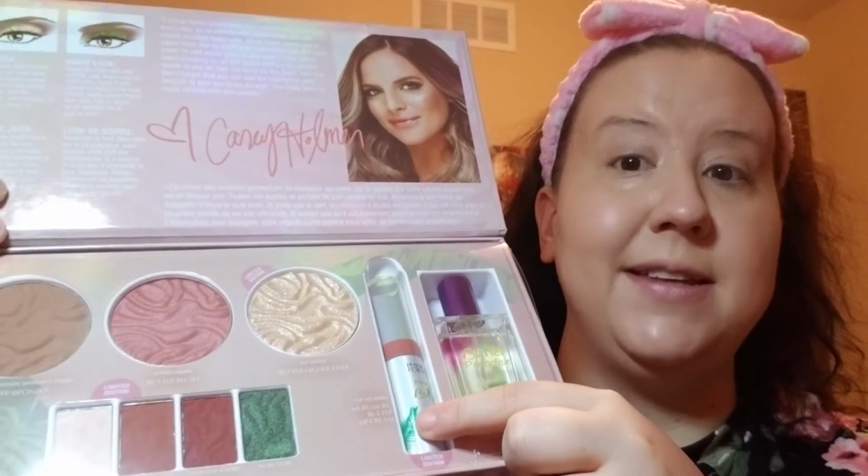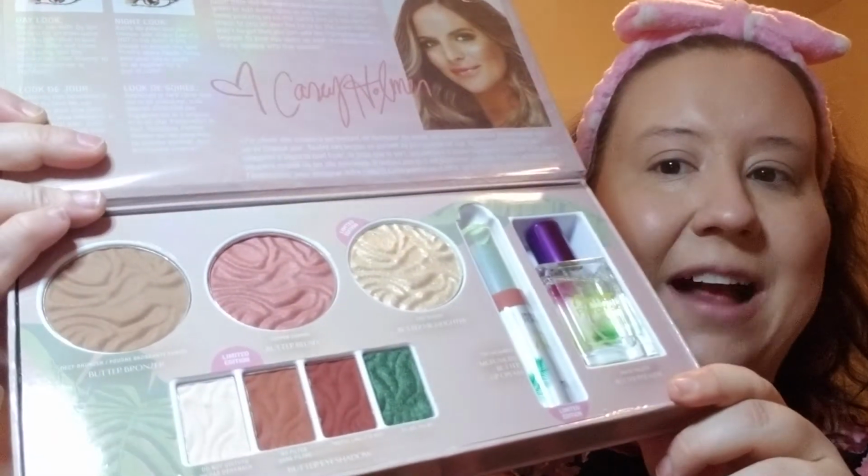And these lipsticks are amazing. They're like a butter, if you like butter lipsticks, which I love, that's really cool. So I'm going to go ahead and use that today. I haven't been able to find this in stores. Ulta was selling it, but I think they sold out of it.